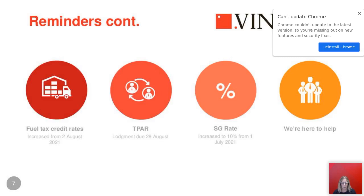So in saying that, if you're an employer who had pay periods that were straddling that 1 July date, it's probably worth a quick review just to make sure you applied the 10% for the full period. Similarly, if you're an employee and you had a pay period that straddled that 1 July, maybe check that the superannuation has been paid correctly on that pay.